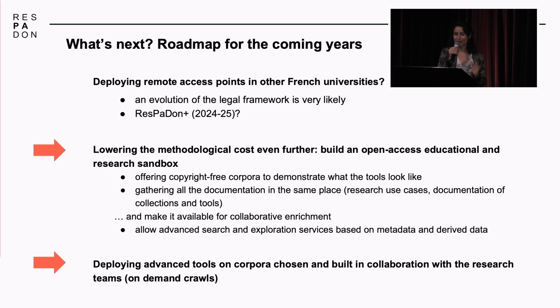So in this perspective, we have two main items on our roadmap. The first one is to build an open access educational and research sandbox to facilitate the mediation. The tests have shown us that offering documentation and metadata inside the capsule was not enough, that researchers wanted to prepare their research before coming. So we would offer copyright-free corpora, gather all the documentation in the same place on the internet, and allow for collaborative enrichment by the network of universities. And we would also allow advanced exploration services based on metadata and derivatives that are copyright-free.